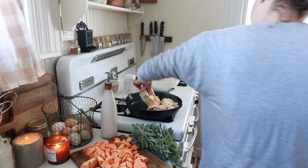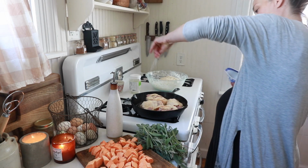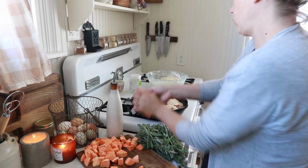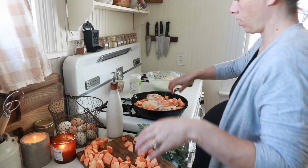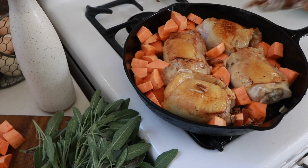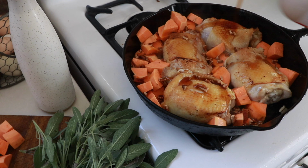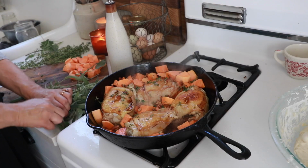So I heat up some oil, add the chicken skin side down, and then add some sweet potatoes. Now for this skillet dinner, I decided to add in some pecans and cranberries, which is kind of like a Thanksgiving theme to have the sweet potatoes, the pecans, the cranberries, some fresh herbs. I did sage and thyme, maple syrup, a little olive oil, salt, and I'm just gonna throw that in the oven until the chicken is cooked through.